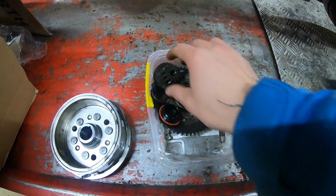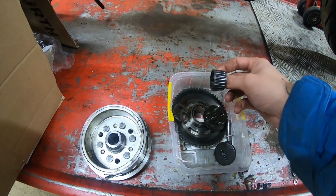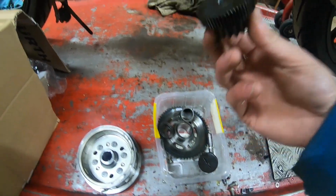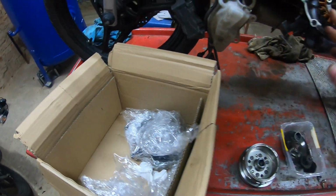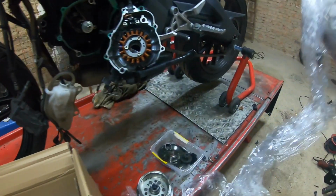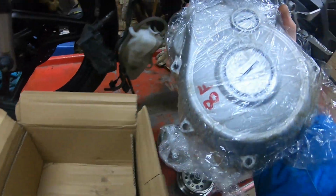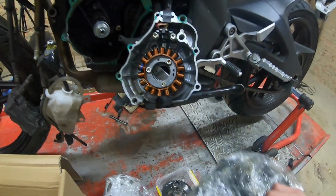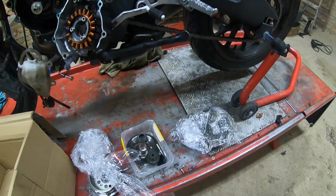So we have the spare parts here from the magneto starter, from the starter clutch, I should say. We have the bearing here, and the starter gear, stuff like that. I went online, and for some time I couldn't find any replacements. But then from a foreign country I bought the magneto and also the cover. As you can see, the cover is silver, not black, but for the purposes that we are doing, it should suffice.